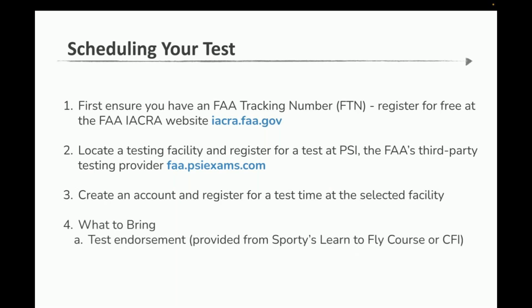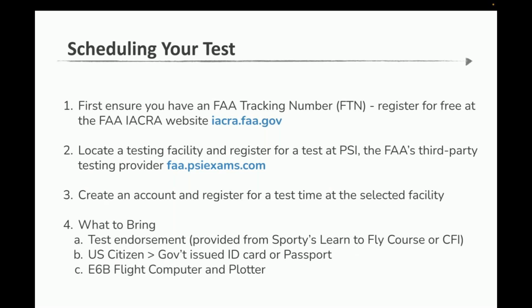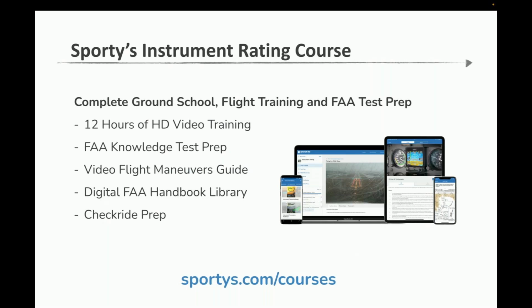And again, what to bring, you're going to need your test endorsement. That could come from a flight instructor, but again, most days today, students prefer to use an online ground school, online course like Sporty's Instrument Rating Course. Must be a U.S. citizen, government issued ID card or passport for U.S. citizens, and bring your E6B flight computer and plotter.